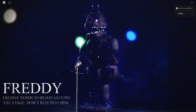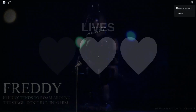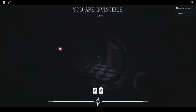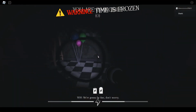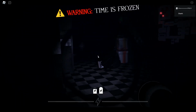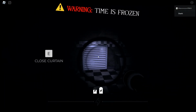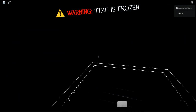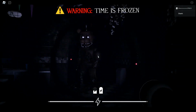We're dying of oxygen. Okay, when we spawn in, we need to both bolt straight towards the generator and fix it, because both of us are gonna die. We're gonna be fine. Don't worry. Power. I'm being chased! Hide! I'm not gonna make it. We're not gonna make it.